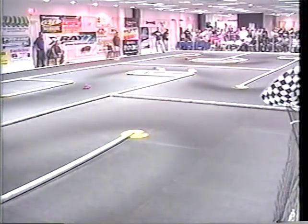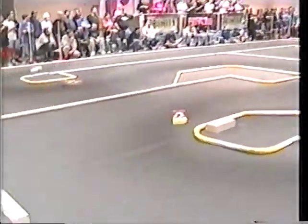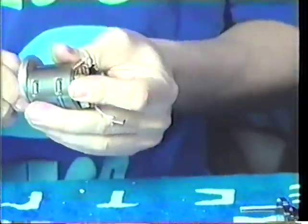I'm in two divisions tonight, the 4 Cell 19 turn and 4 Cell modified. 4 Cell 19 turn is basically a more limited division where everybody runs a handout motor, and it's based on driver ability and chassis setup. 4 Cell modified class is a more open division that allows you to tune the motors to the best of your ability. There's a broader range of motor selections. Batteries will definitely play a factor, along with car handling.